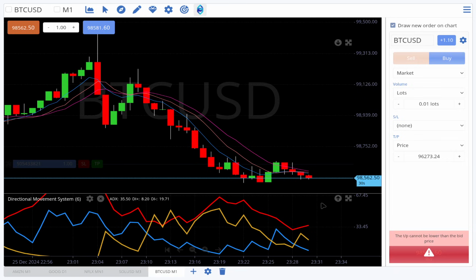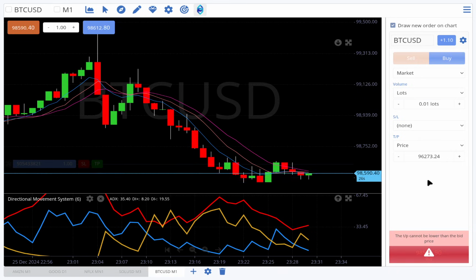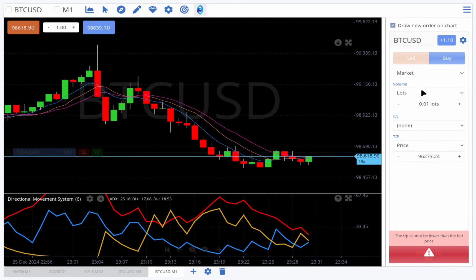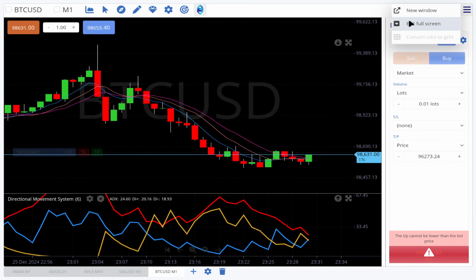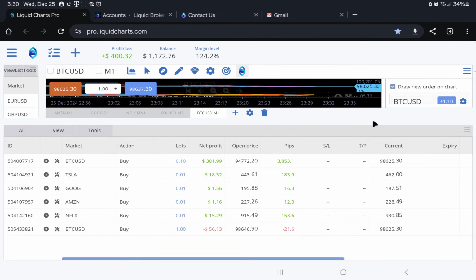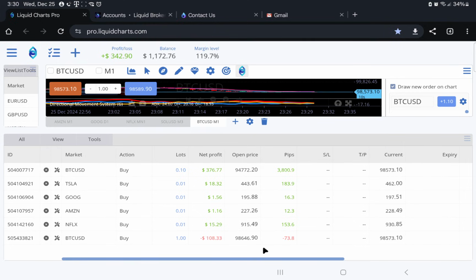Did my chart, did it even open? My trade didn't even open. I don't know why it didn't open. The take profit cannot be lower than that. Did I take it as a take profit? Let's see. Exit the full screen. Oh, okay, it is open. How many lots was this? Oh, that lot size. I didn't know that lot size was that big. See, that's important.